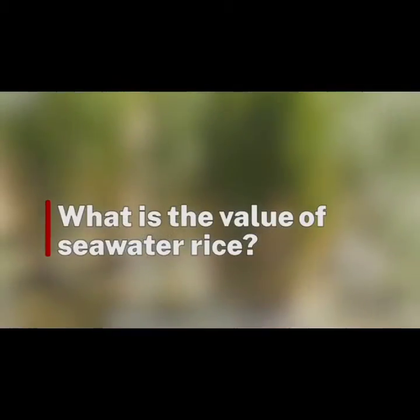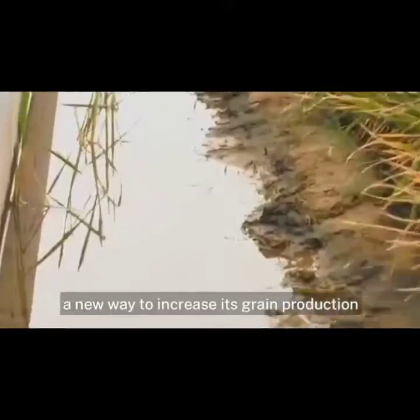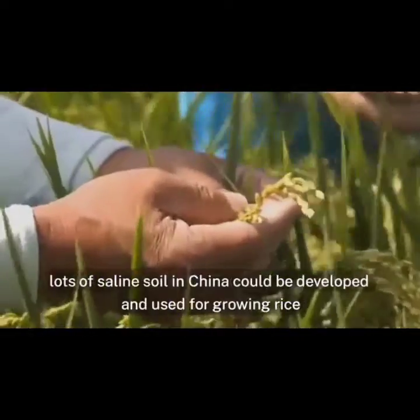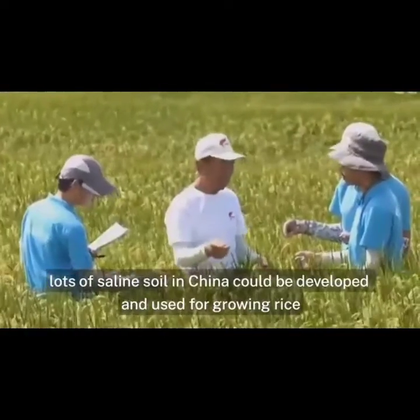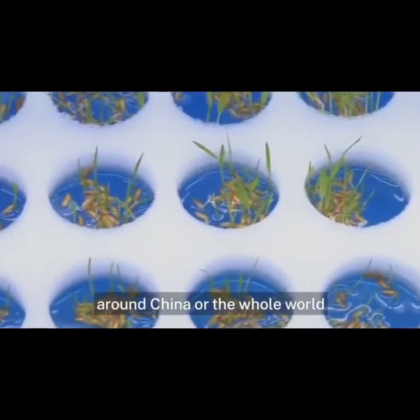What is the value of seawater rice? After all these years, China has kept exploring a new way to increase its grain production to reach food self-sufficiency. The success of seawater rice means that lots of saline soil in China could be developed and used for growing rice, which will be another great contribution to the elimination of food shortage around China or the whole world.